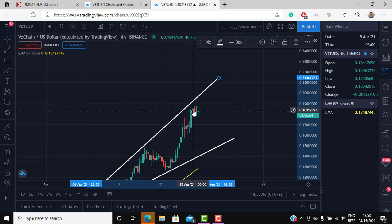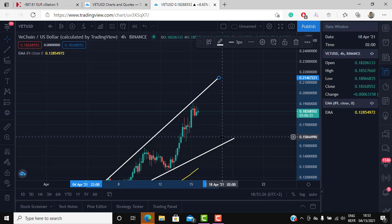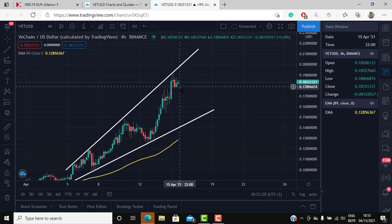It's a very strong level, and very strong levels tend to create pressure, but if somehow we break above those big pressure levels, then the price can go up even more. In that case the next target will be 22 cents. But in my opinion, we'll have a correction here, down here. And as you can see, we get a correction.